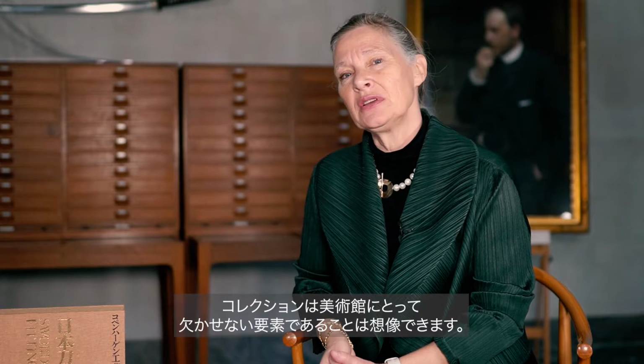And it was the same in Denmark here in Copenhagen. You can ask yourself, what is a collection? A collection can be many things. And in this case, we see different kinds of collections at the agenda, because as one can imagine, a collection is essential for a museum. You can call it even the raison d'être of a museum, because if you do not have a collection, you do not have a museum.